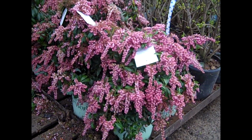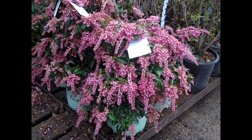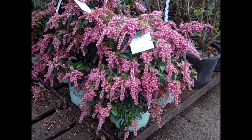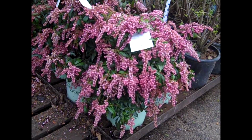Here's a little closer look at those Pieris. This one is Katsura. Pieris is an early spring color plant, and they're opening up. They're not fully open, so they've got a little time, and they're going to provide great color now in the spring. In the summer, that summer foliage turns red. This is a nice plant, Pieris Katsura.